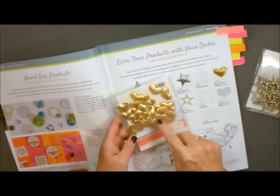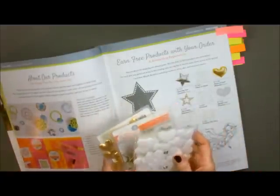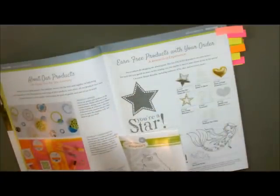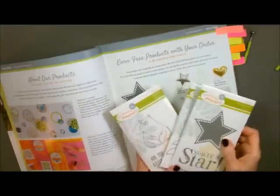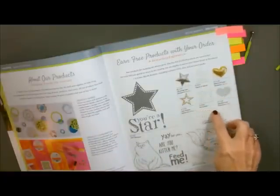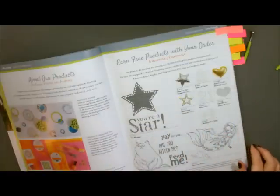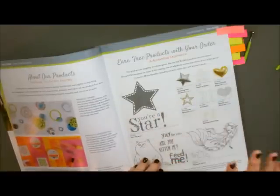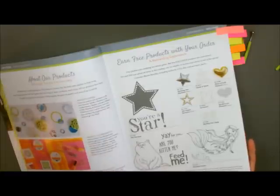So you can get a whole set of these or a whole set of these. These are some of the little embellishments that you can get. You also can get stamps. Here are just a few of them. And then you can also get some framelits. Now, in the next mini catalog, which is coming up, the spring mini, you're going to see that they add more to these. So every time you spend $50, you get to choose something for free.